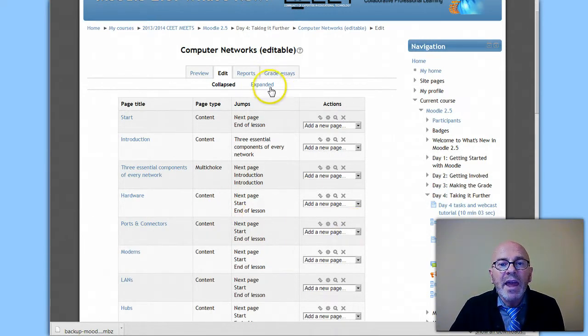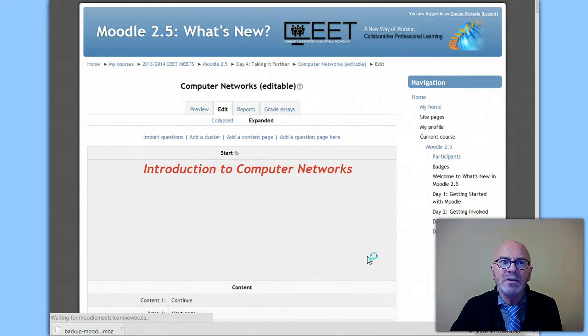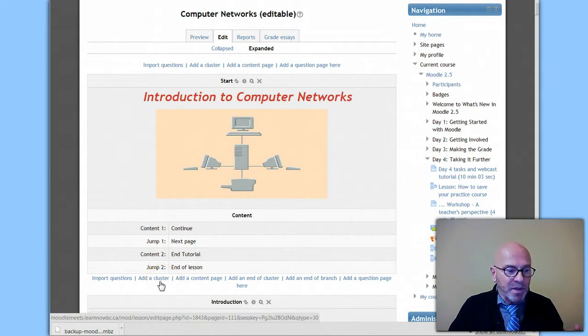The expanded form is just these lessons expanded out so you can actually see what's inside of them. It's just bigger and scrolling. This is quite a large lesson. Took me a while. It just shows you the jumps and things like that. You can import questions from PowerPoint or from another lesson. You can add a cluster. Remember, that's a branch, but it's got all question pages in them. That's how that should be designed.